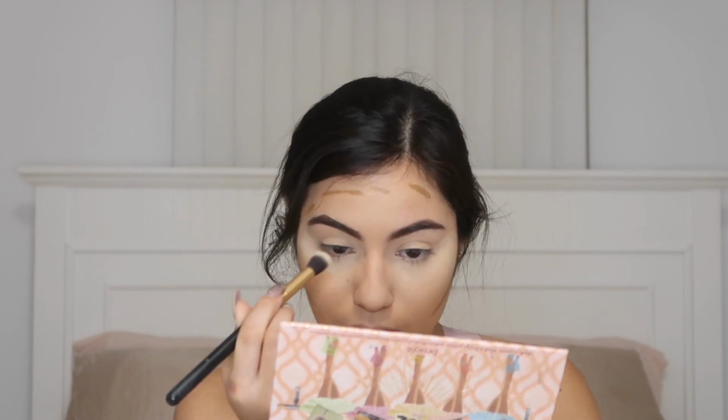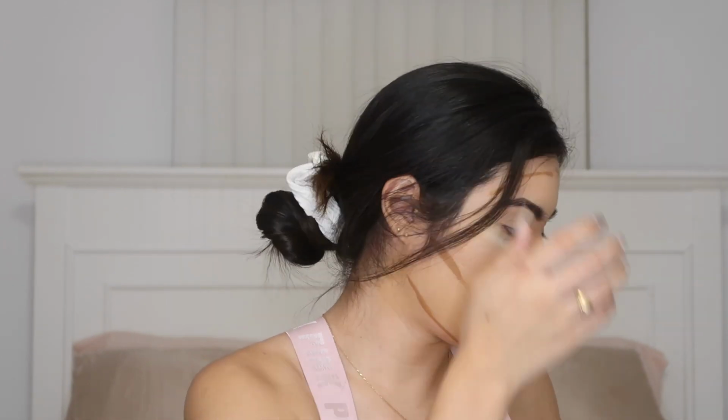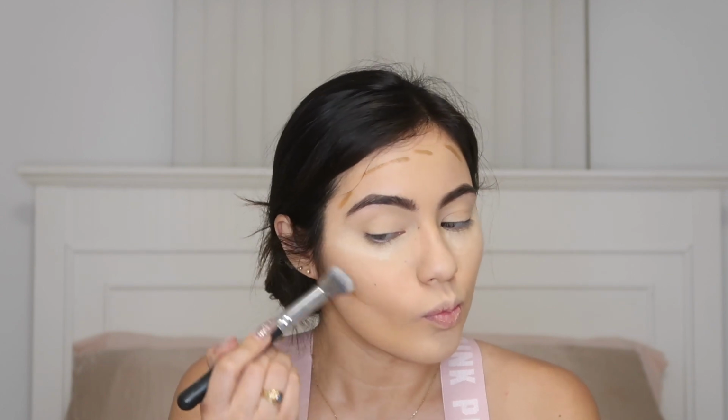And I'm just gonna blend that out. See, I already have a small nose. I don't know why I'd like my nose to look even smaller, but that's what I do. I'm gonna go in with my Morphe M449 brush, and this is amazing for blending out cream contours. And if you don't know where to contour, do this. And right there. See that bone? Right there. That's where you want to contour.